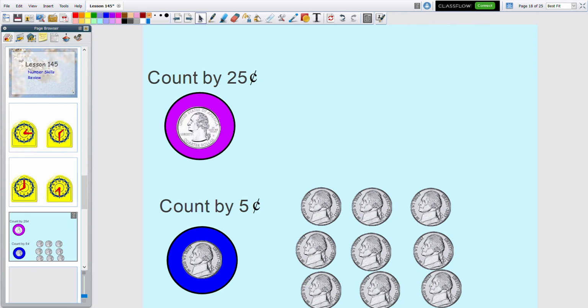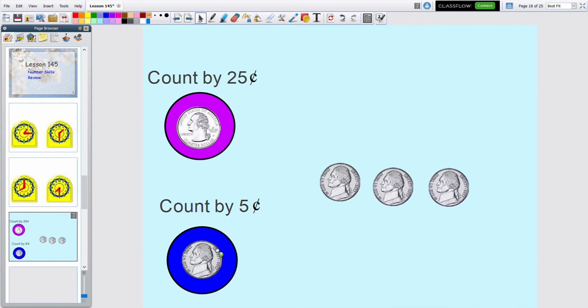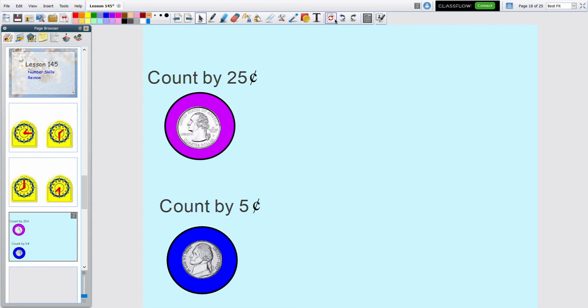But what if we had, let's see. Oh, there he is. Okay, if there's 4 of them, let's count that many of them. Do we count by ones? No. 5, 10, 15, 20. So this would be 20 cents. What if we had 2 of them? Let's count 2 of them. Are you ready? 5, 10. Let's do that again. 5, 10.